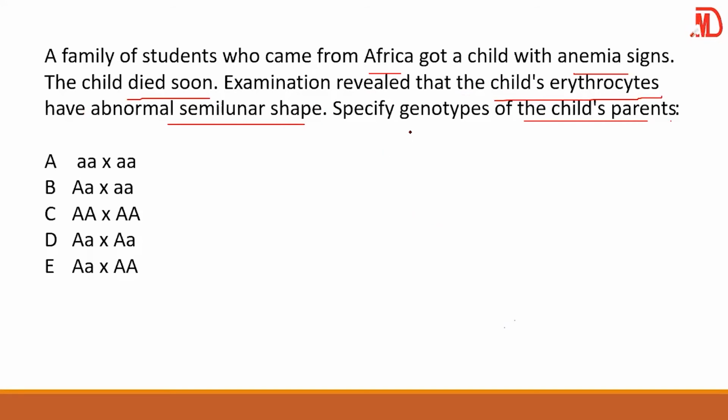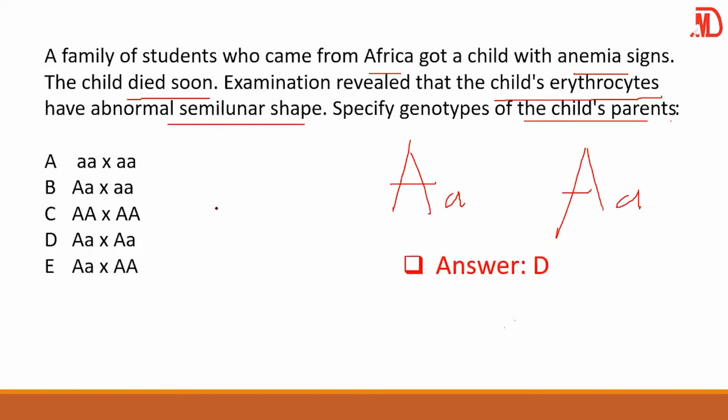So being a carrier means A, small a. As simple as that. So your answer is D. And don't forget that sickle cell is a recessive gene, so the recessive alleles must be paired on the chromosome before it can show that it is sickle cell. So parents are carriers.